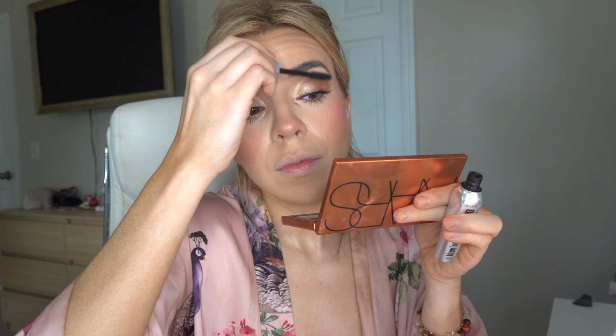So let's do the other side. Beautiful. We love, we love, we love. I will say the only thing about this mascara is that it will stay on your eyes. I have to double, sometimes triple cleanse my face to make sure I get all the mascara off at the end of the day. But I do like how it makes my lashes look. So the benefit of using Benefit.